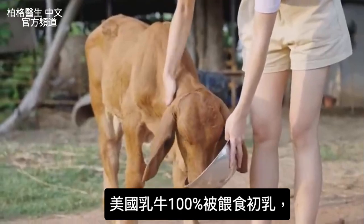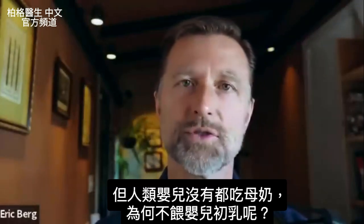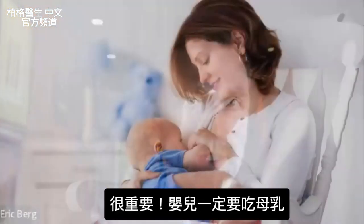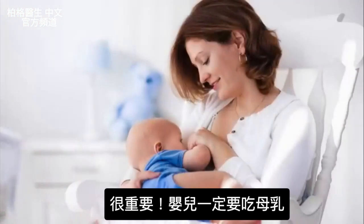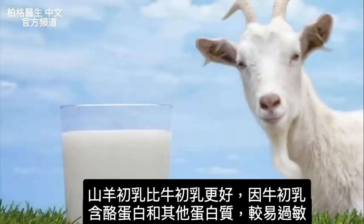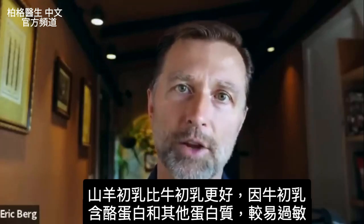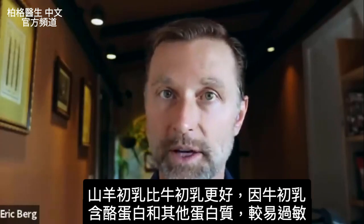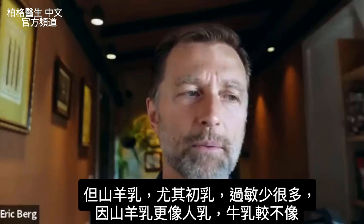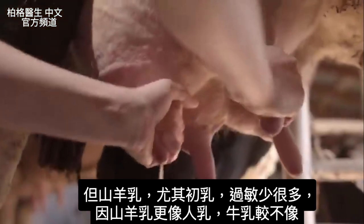100% of all cows in the US are given colostrum. I don't know why we don't give colostrum to our own human infants if they're not breastfeeding, but I think that would be a very important thing to do. So make sure that child is breastfed, okay? You may want to try to find colostrum that comes from a goat, like goat's colostrum. That may work better than cow colostrum. Why? Because there is casein and other proteins that you may have an allergy to that could create a problem. But usually with goat's milk, and especially goat's colostrum, you're going to have much less of an allergy, because goat's milk resembles human milk more than cow's milk does.